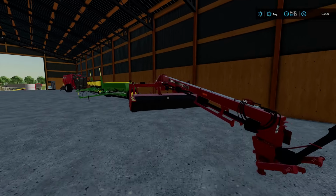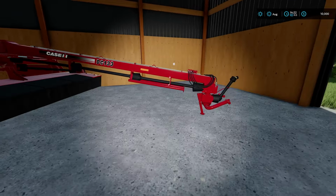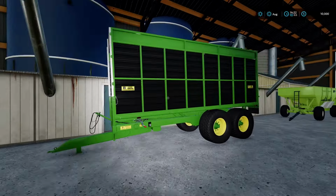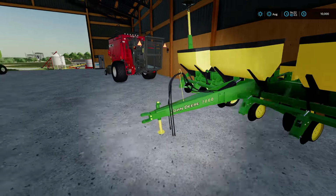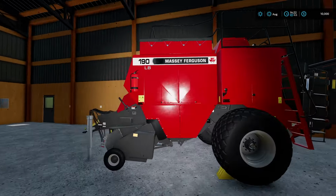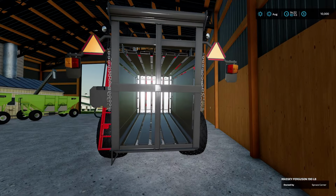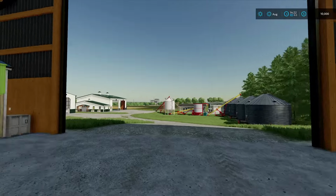Walking through our equipment here, we've got our Case IH DC-133 grain drill here. Nice little grain cart. Silage cart. The John Deere 7000. I feel like that's a classic. A couple gravity wagons and the massive Ferguson, I call it. Very nice baler. Super excited to get that one out into the fields.